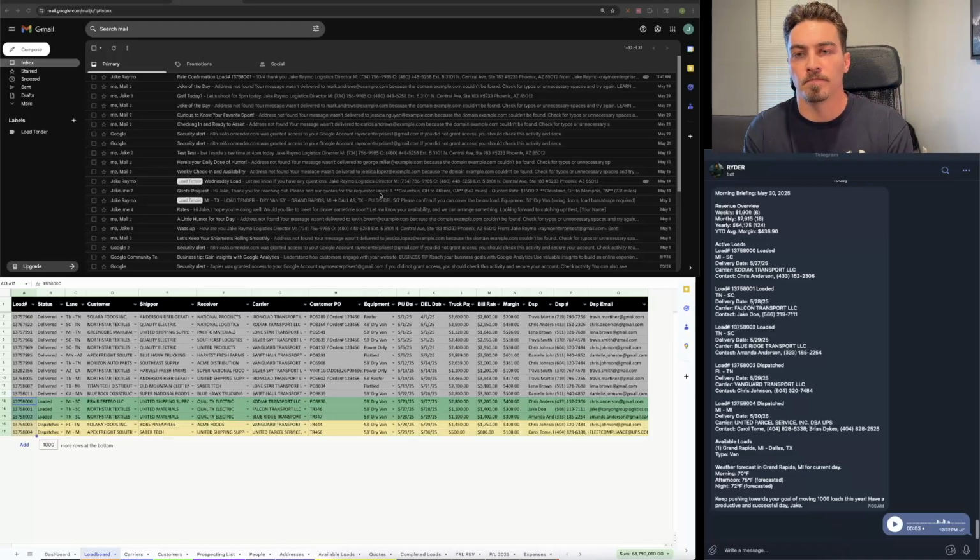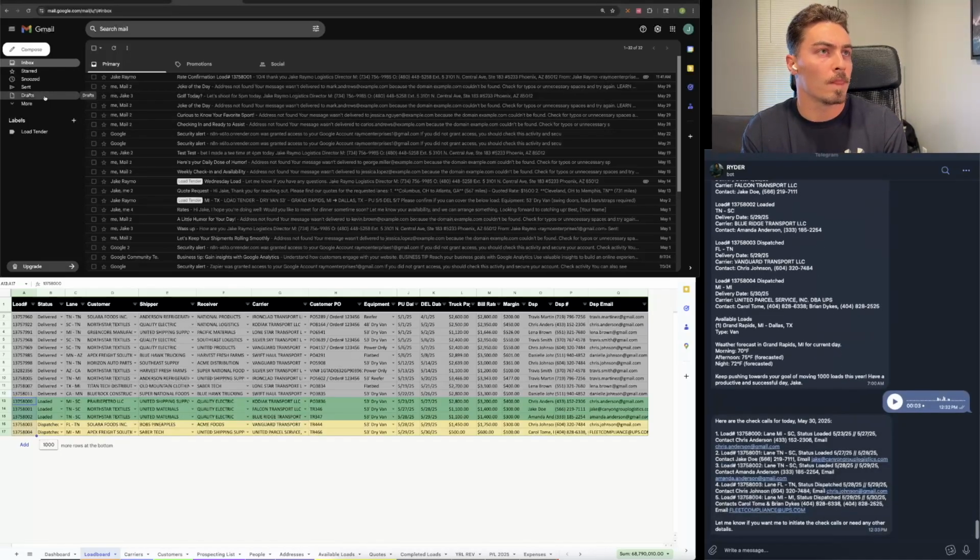But the automation itself, he's going to create 5 draft emails for us to send out to our carriers, and those emails are going to be personalized to each one with their name, asking for location updates on their drivers, and so forth.